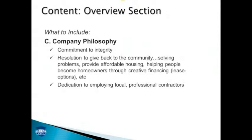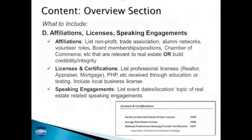And then you also want to talk about your dedication to employing local professional contractors. I don't know how you say it, but something like you're using documented, official contractors, if that's your business model too. I mean, don't overstate anything, of course. If it's not true for your business and you use the cheapest labor you can find, don't put anything in there about this particular element. But anything you can add that talks about your integrity and your business ethics is really important.